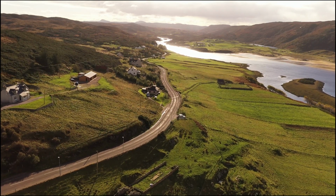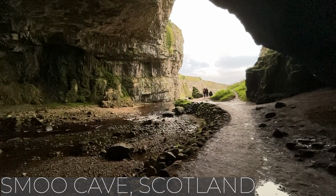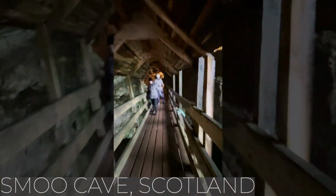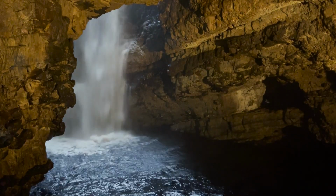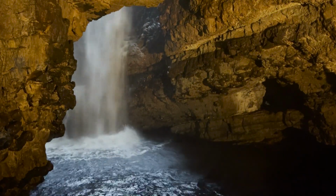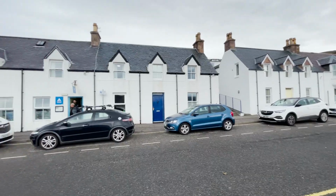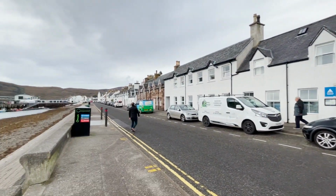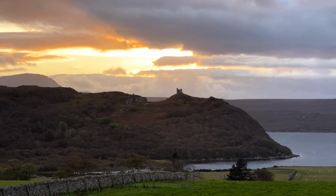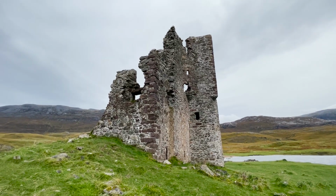One of our stops on the NC500 was Smoo Cave, an epic deep cliff cave that has an underwater waterfall. You can see how many people are here in the middle of the week at the end of October during the pandemic, so you can imagine what mid-July post-pandemic looks like. After Smoo Cave, we carried on to Ullapool, a quaint town, for a bite to eat. Further on down the road, we found another remarkable castle ruin. Are you noticing a trend with this trip yet? And we had to stop for a wander.